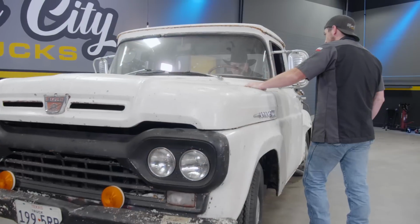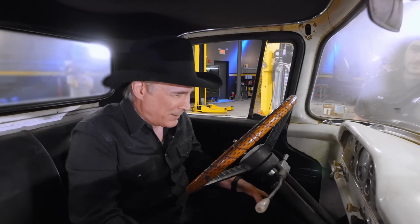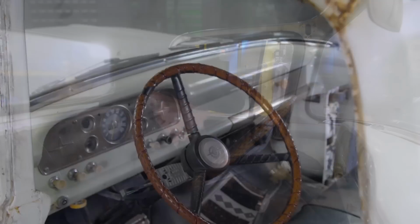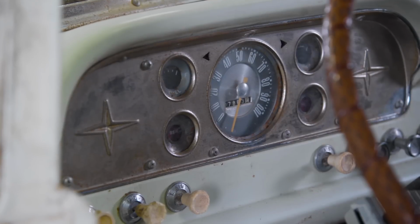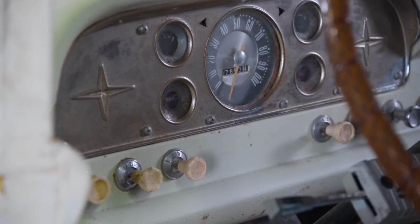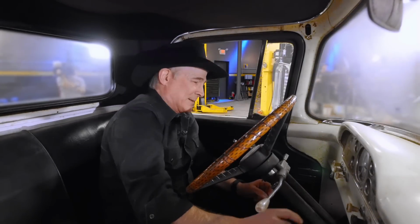Yeah, I bet you've got a lot of good memories sitting in that driver's seat, don't you? Yep, I'm remembering now that it doesn't have a radio. Yeah. And then we'll get in and make sure all those gauges are working too. That way you don't have anything to worry about once you get it back on the road. A law-abiding man like you doesn't need a working speedometer anyway, is that right? No, I know what 90 looks like.